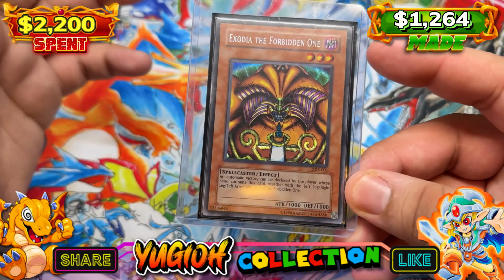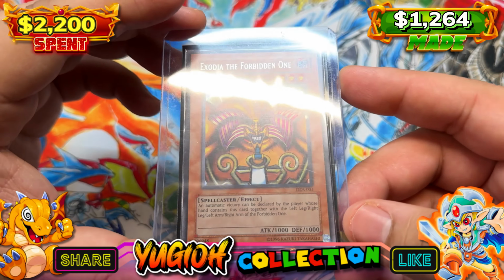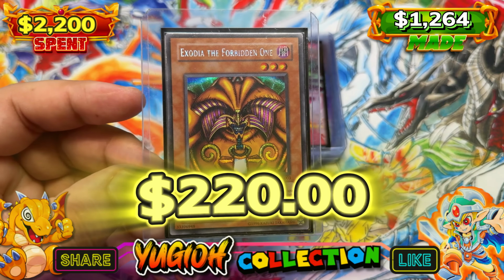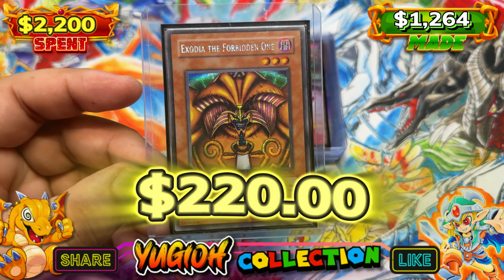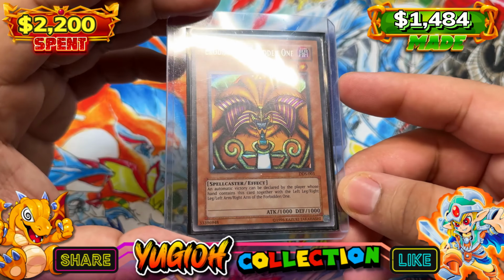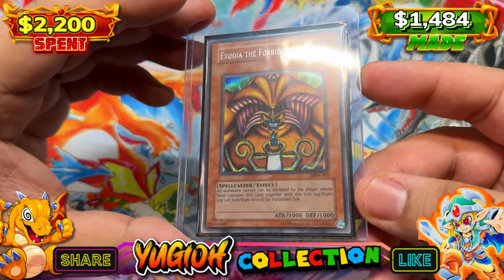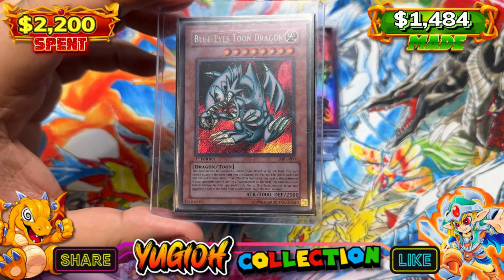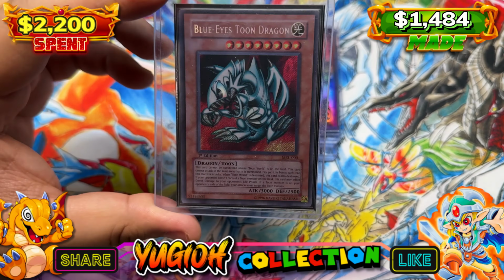This is one of the best, absolutely beautiful cards, and it's hard to find good game promo cards because, guys, we were kids when these games came out, and we just beat these cards to all heck. So getting an absolutely pristine condition one is awesome, guys. Absolutely beautiful. Up next, we have a Blue Eyes Toon Dragon first edition from Metal Raiders.